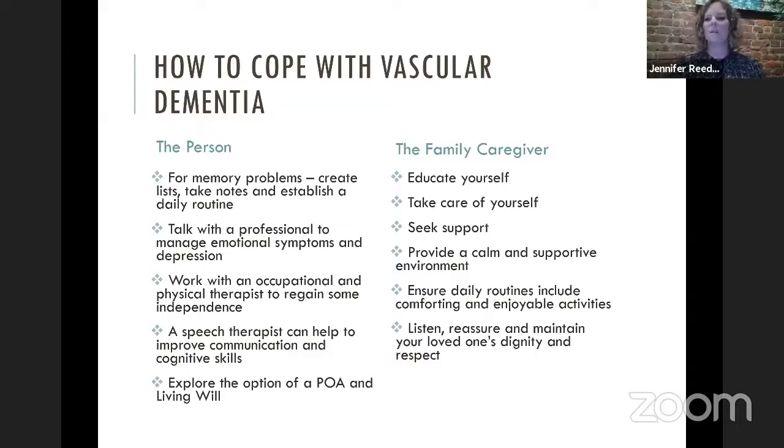And then for the family caregiver, educating yourself, just like you're doing this evening, taking care of yourself. It's impossible to take care of anyone if you're not taking care of yourself. And I understand that it's so much easier said than done. Seeking support, whether that's professional support or a social network, friends, support groups, whatever it may be, providing a calm and supportive environment for your loved one. Ensuring daily routines include comforting and enjoyable activities, and listening and reassuring and maintaining your loved one's dignity and respect.